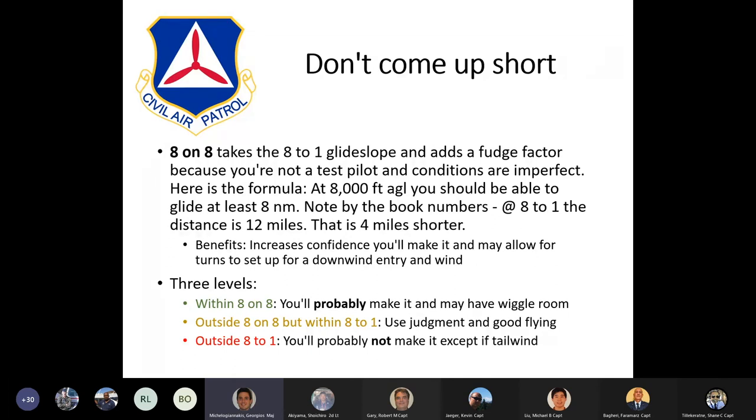So if you do have to make a decision in the air, look at the three levels at the bottom of the slide. If your target is within the 8 on 8, you'll probably make it, and you might even have some wiggle room to maneuver. Be careful with winds, but you'll probably make it. If it's outside 8 on 8 but within 8 to 1, use judgment and good flying. You might be able to make it, you might not. It really depends on everything we just talked about. And if it's outside 8 to 1, you're probably not going to make it, unless there's a good tailwind to push you there. So, all things to consider, but use your judgment and good flying.